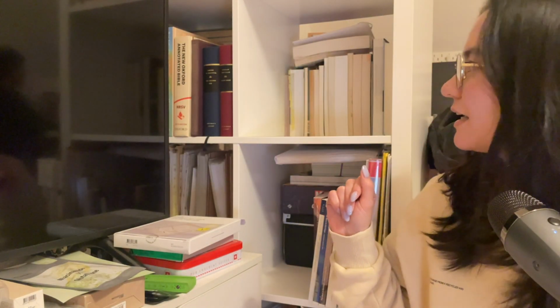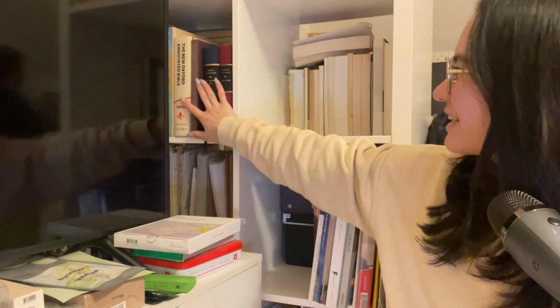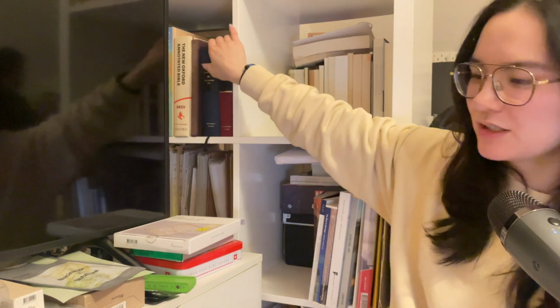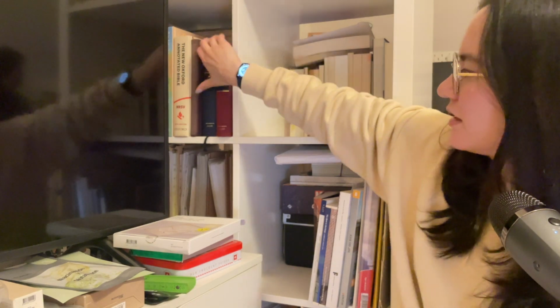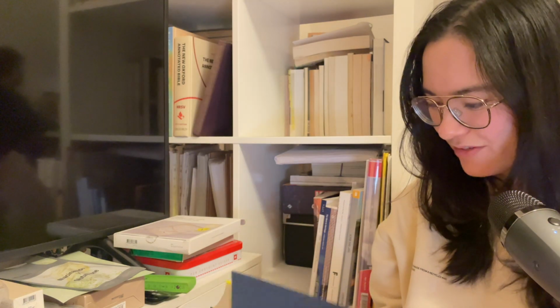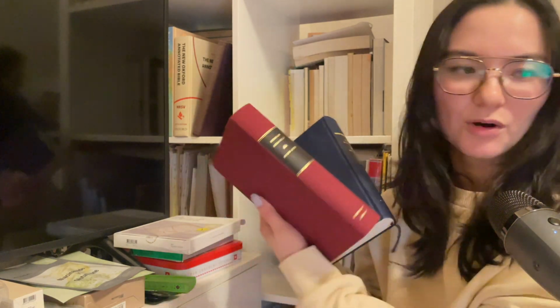Anyways, let's continue. In that corner, I have classical books, Bible, and also a lot of books about art. So let's just begin with a classic. This is, I think, an All Men's Slavery edition. So here I have, I think, Melville. Oh no, Simone de Beauvoir, The Second Sex, and this is Herman Melville's Moby Dick.